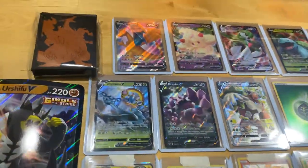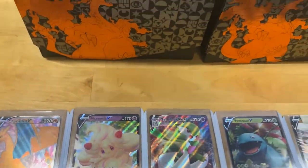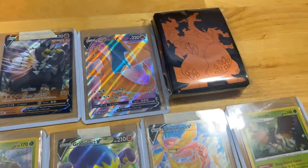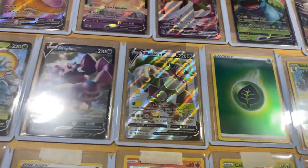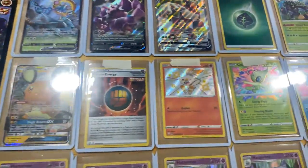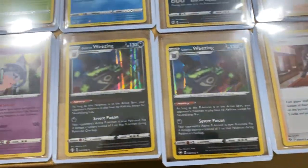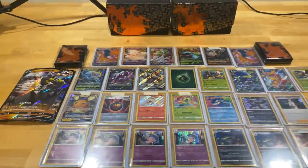So these are some of our main hits. This is Charizard, the sleeves from the ETB, two ETBs that I won. Hisuian, then Venusaur V. These are nice. Another Charizard. The leaf, shiny energy. Our jumbo card right there. Baby shiny. Amazing rares, two amazing rares right there. And I got two of these and four of those. Yeah, these are our hits.